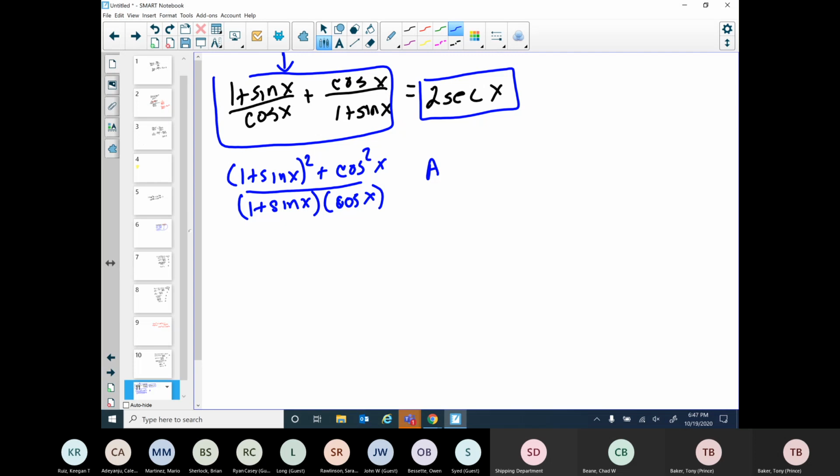Questions on how I got that? I will tell you, this is probably the hardest topic that you're going to have to do. So if you have questions on this, I don't doubt it. You just got to bug me. So all I did was I multiplied the bottoms. I multiplied that one times that one, and that one times that one. All right. So now the next thing I have to do, out of all the steps in algebra, this is the one that drives me the most crazy because foiling seems to be like the easiest thing in the world to do for a lot of people, and they always mess it up.